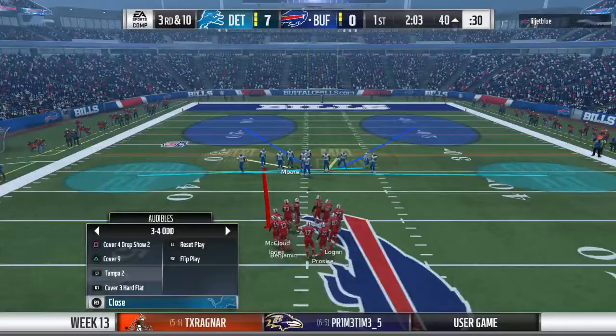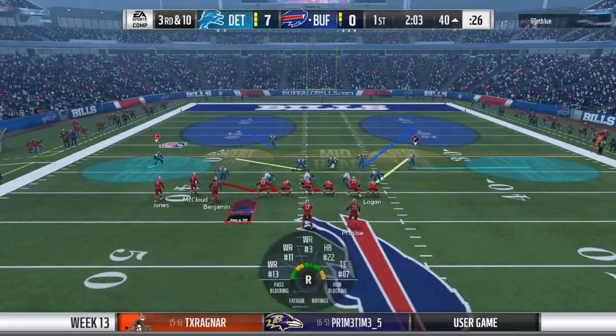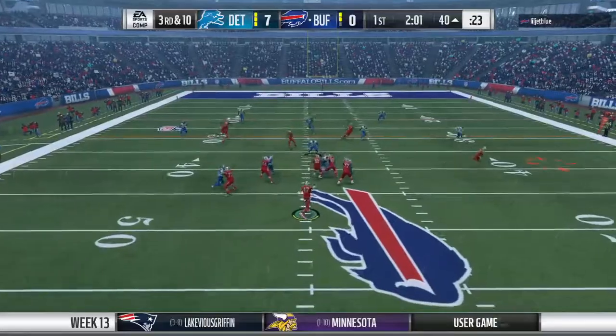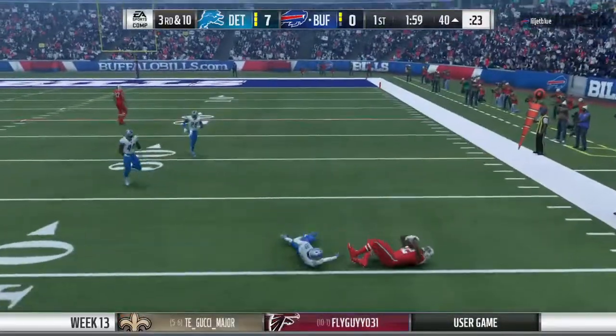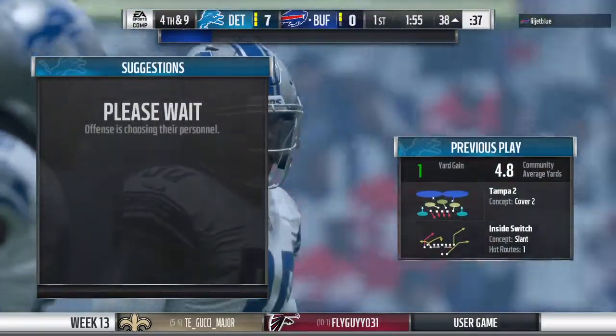Here comes the 7th play now of this drive as this is 3rd and 10. They're going to look to throw. He'll dump it off to Procise. It'll be a pickup of only a yard, and it'll be 4th down.